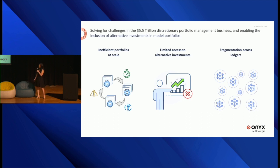In addition to that, we found that there's limited access to alternative investments like private equity and private credit. Gated by limited liquidity and greater operational challenges compared to traditional assets, alternative investments have really remained out of reach for the discretionary portfolio space, meaning that many investors are unable to tap into higher performing products like alternative investments.